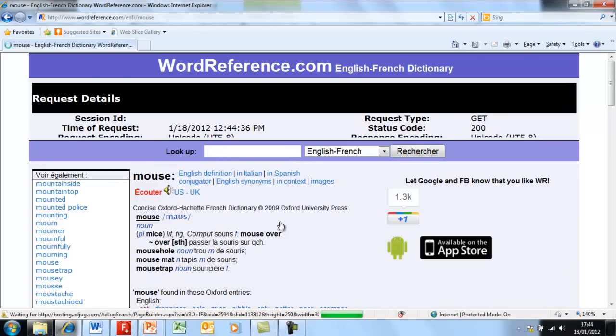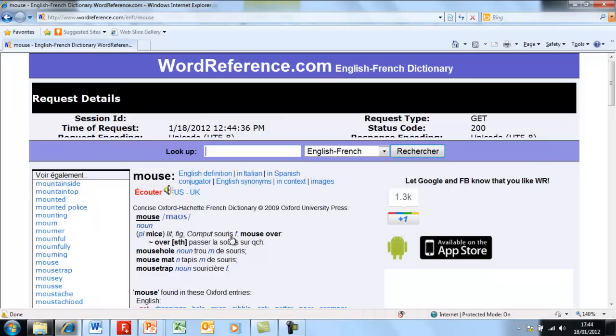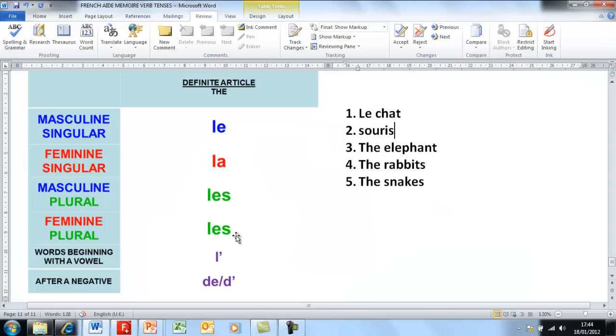Rechercher, to find it. And as you see, literal and figurative, or to do with computing, is souris. So we type in souris. And as we see, the F indicates it's feminine. So we need the feminine singular, la.